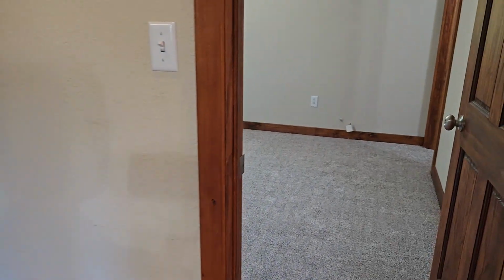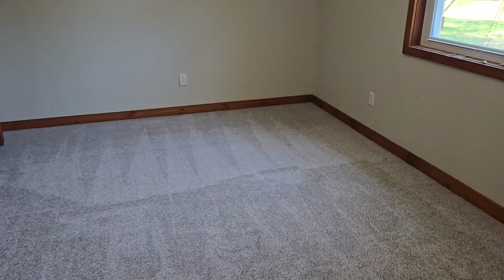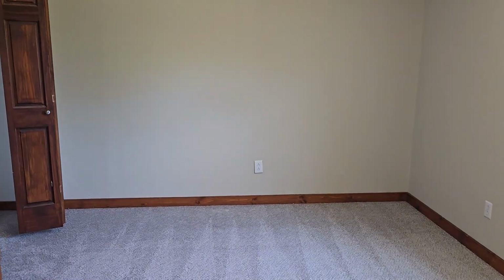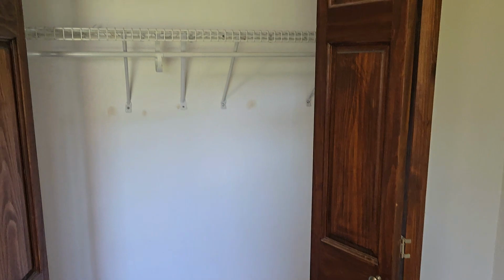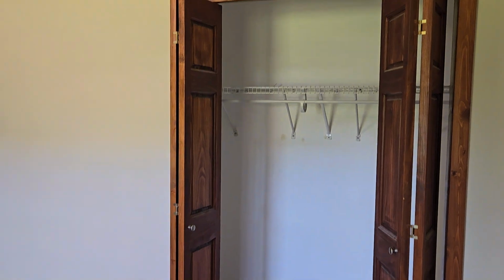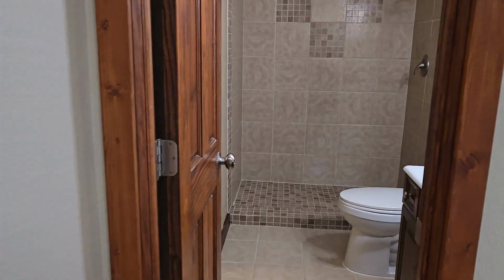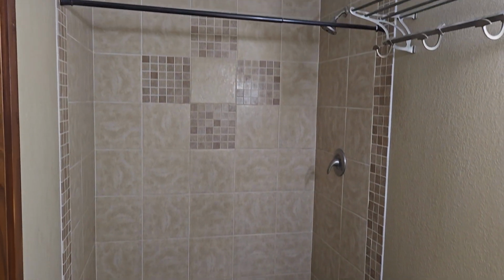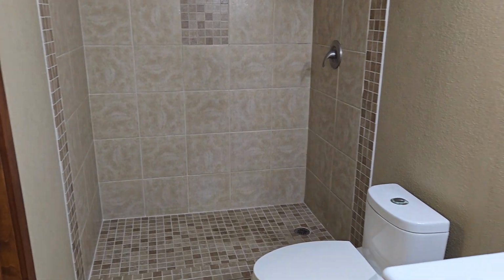But let's go ahead and go across the way to the master bedroom or primary suite. And this carpet was actually newly installed just 2 days ago. Today is May 31st if you are watching this video in the future. So this carpet was installed on May 29th of 2024. Double pull doors for your closet. And then here is going to be your second and final full bathroom. So as you can see there, it is a shower only. Very nice tiling though from floor to ceiling, beautiful shower.